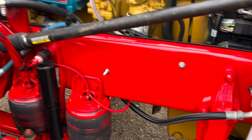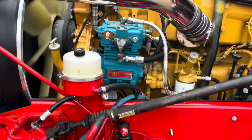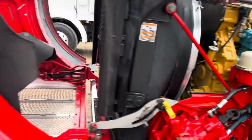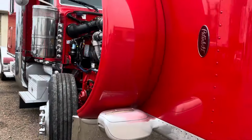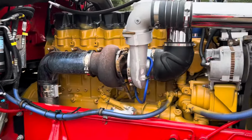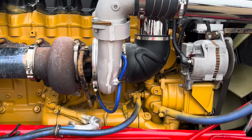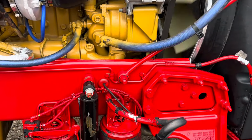Rubber's in good shape. Comes with air ride front end, you can see. Body and paint on this truck is excellent. Very clean in the engine compartment.